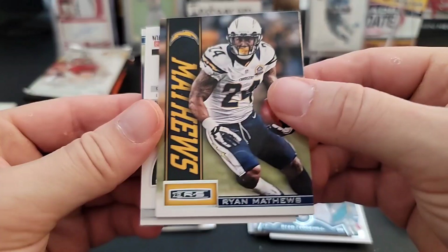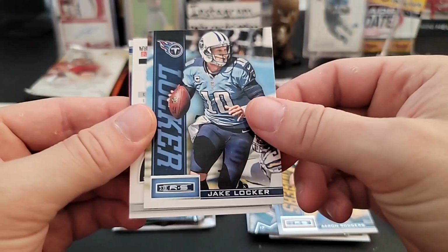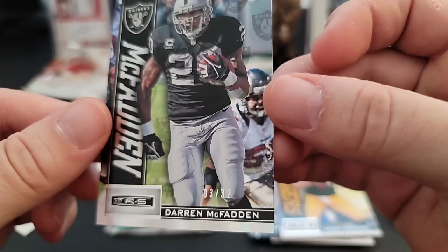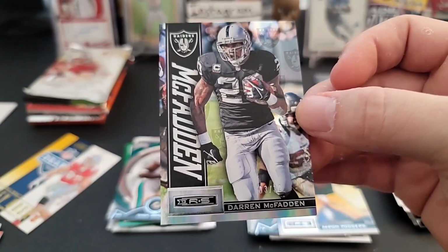Ryan Matthews, Aaron Rodgers, nice card there. Jake Locker. Here's a Darren McFadden. Oh, there you go. Look at that. Darren McFadden out of 32. It's got the Raiders logo in the background there, you can see. It's actually the same parallel, no kidding, as this Brady I just showed you. The Brady has the parallel going on with it too.